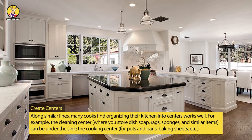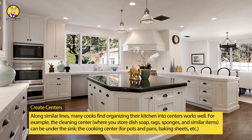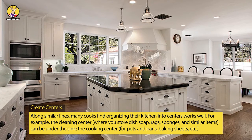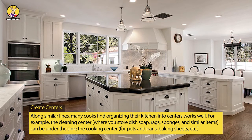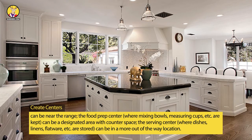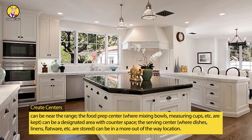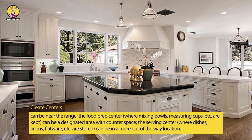Create centers. Along similar lines, many cooks find organizing their kitchen into centers works well. For example, the cleaning center, where you store dish soap, rags, sponges, and similar items, can be under the sink. The cooking center, for pots and pans, baking sheets, etc., can be near the range. The food prep center, where mixing bowls, measuring cups, etc. are kept, can be a designated area with counter space. The serving center, where dishes, linens, flatware, etc. are stored, can be in a more out-of-the-way location.